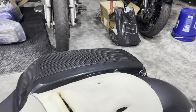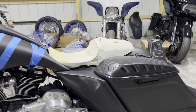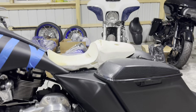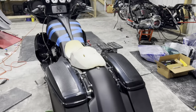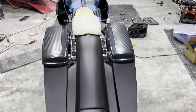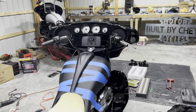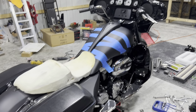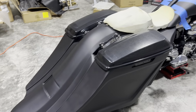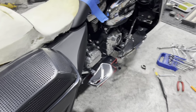We got that seat. Hold on, let me turn this. All right, man, as you can see, we got that seat shape the way I want it. Got that seat shape, stretch tank, stretch dash, stretch rear end, new floorboards.